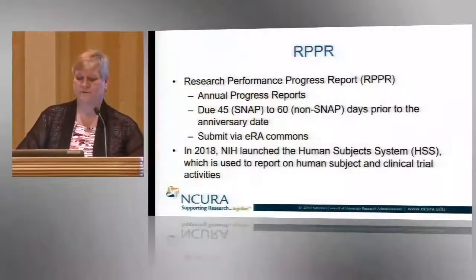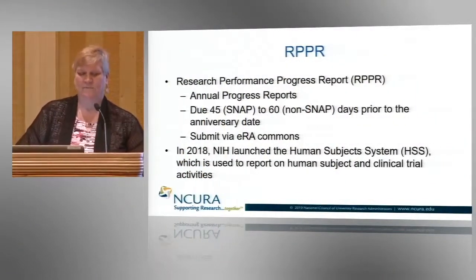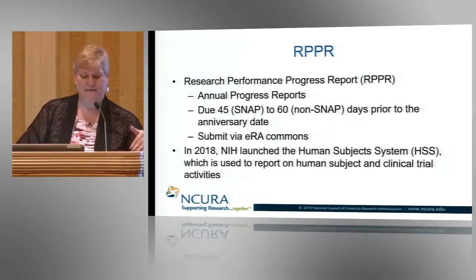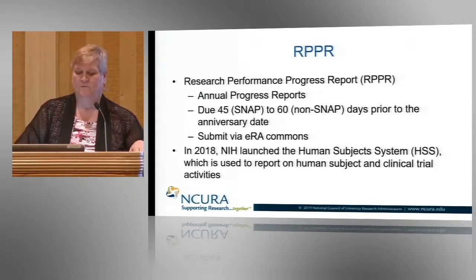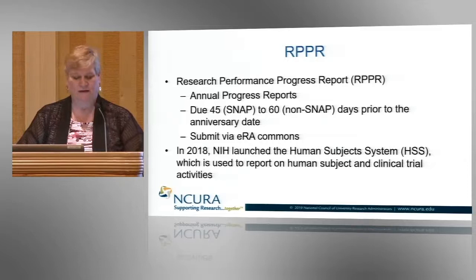Anything else? Nope. So the RPPR is the annual progress report for awards that are under SNAP. They are due 45 days prior to the anniversary date. Non-SNAP are 60 days prior to the anniversary date. And they must be submitted through eRA Commons. And then to add to that, NIH has added a new human subjects system, launched in 2018, which is used to report on human subjects and clinical trial activities.